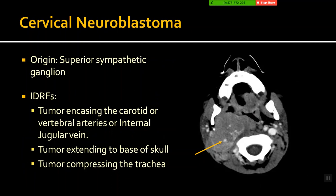Okay. So now coming to specific IDRFs, we start from the top. For the cervical region, the common site of origin is the superior sympathetic ganglia. And where is this ganglia located? Which space in the head and neck region? Which space? Not vertebral. Carotid space. Where in the carotid space? Anterior, posterior, medial? Posteriorly. Right.